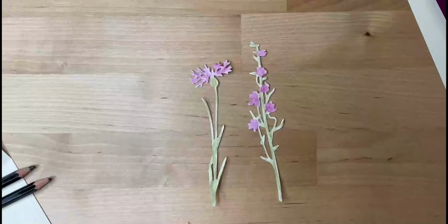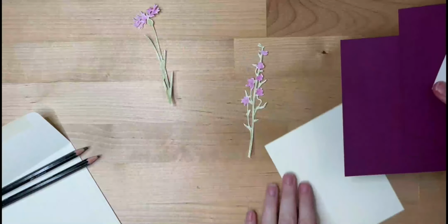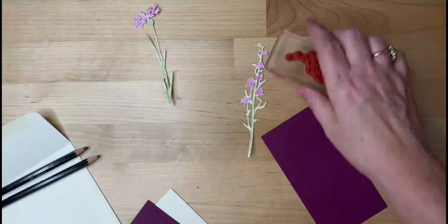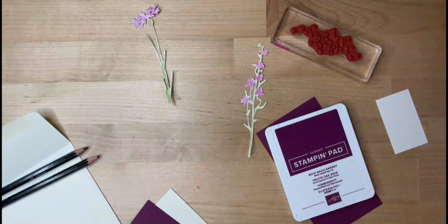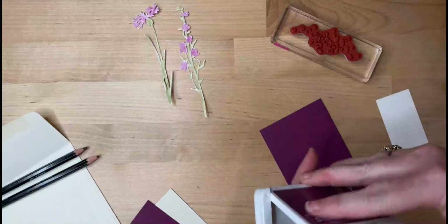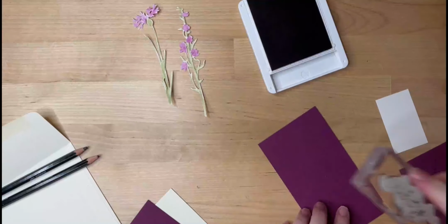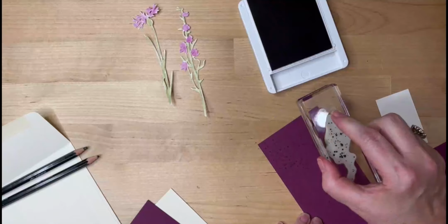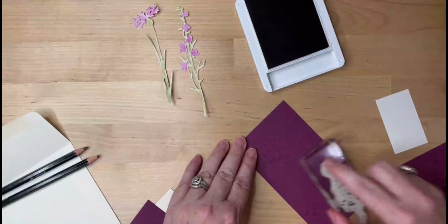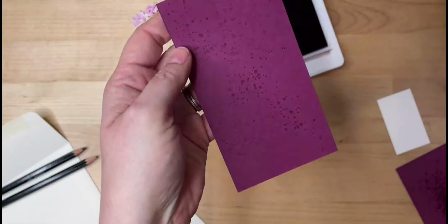Let's zoom back out a little and make the rest of our card. We're going to let that dry really quick and we're going to stamp a couple things. So we have got some little splatters to stamp, all using Rich Razzleberry, and a sentiment. So let's do these splatters. And I am going to stamp off once and then just kind of come on here and do some multiple stamping. Just trying to get some splatters all over that piece.